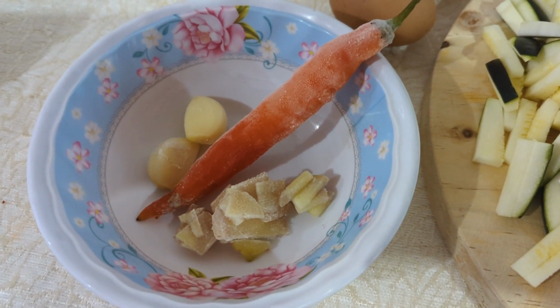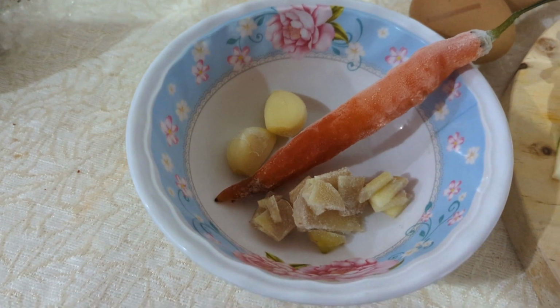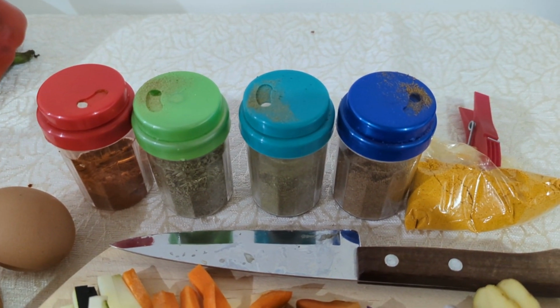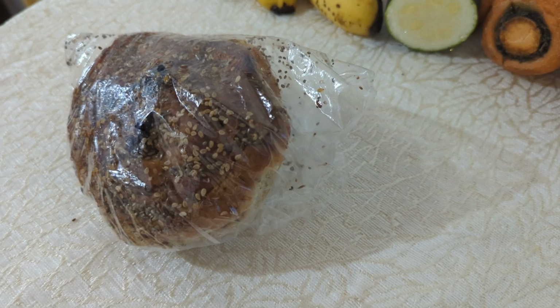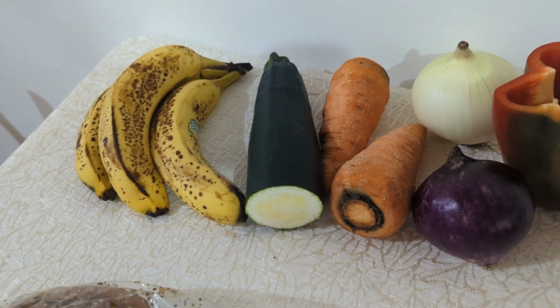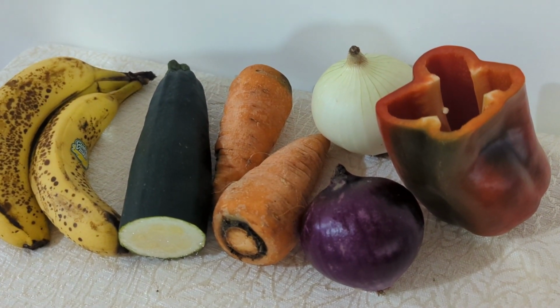There's also, closest to me, the ginger. There's 2 small cloves of garlic, or ajo. Herbs from left to right are cayenne, oregano, rosemary, cumin, and turmeric. Got some locally sourced bread. It's really good. It's got walnut and cranberries in it. I got some bananas, zucchini, carrots, onions. They're both rather sweet, and the pepper I'm using today.